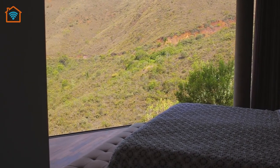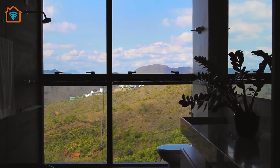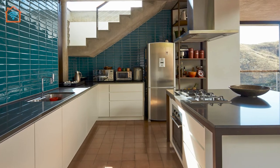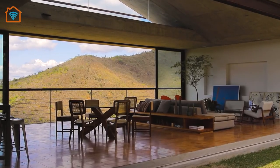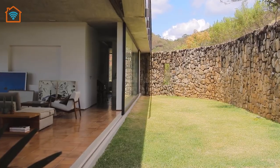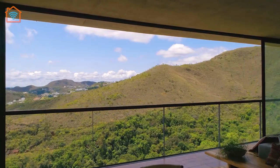The private spaces of the house are all located below the ground floor. The living and dining room is just below the inclined segment of the roof slab, which allows abundant natural light to enter the room. On one side, large glass windows allow the view of the mountains.